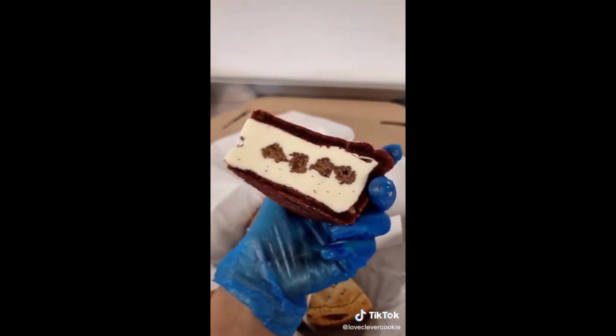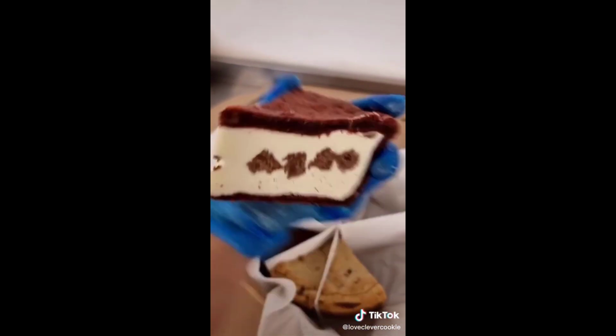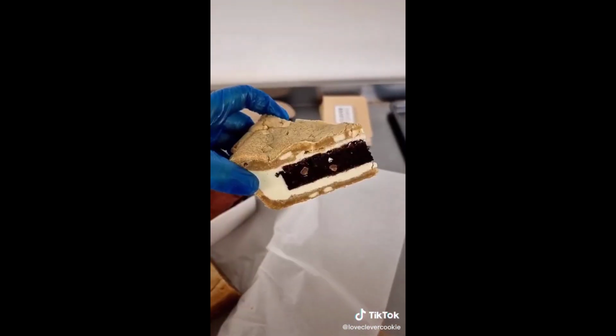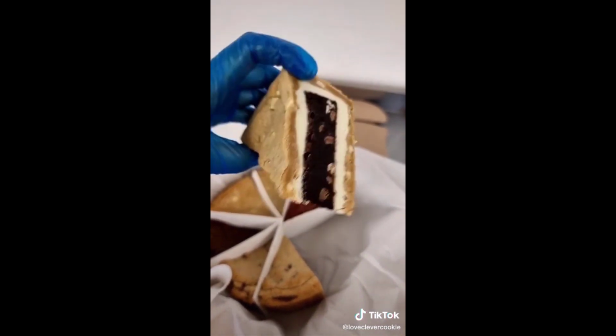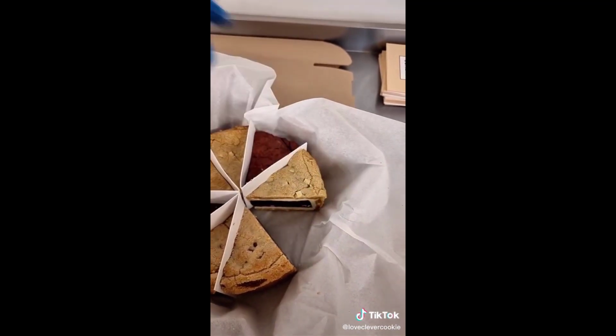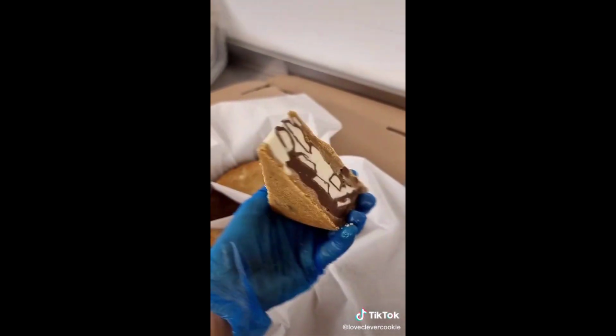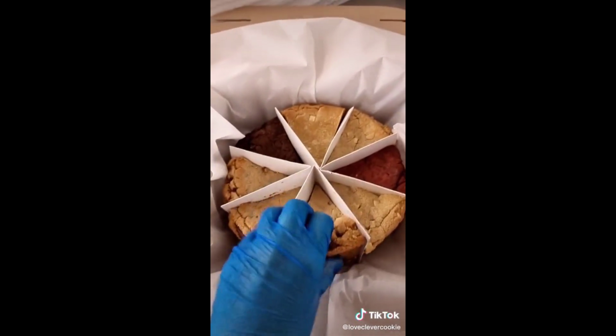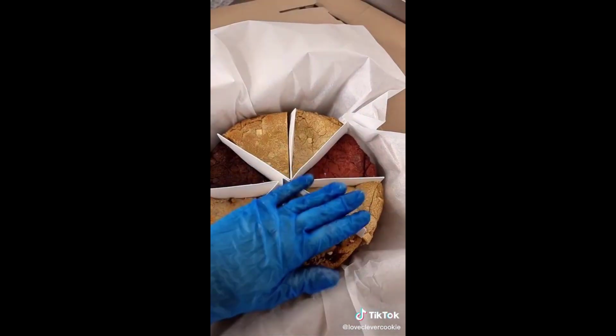Next up we have, well, if you watch our videos every week, you will know this is red velvet white chocolate Cadbury flake, because we just love doing this one. Next up we have white chocolate fudgy brownie. And last but not least, we have Kinder chocolate marble. Loads of Kinder chocolate bars, white chocolate, and milk chocolate.